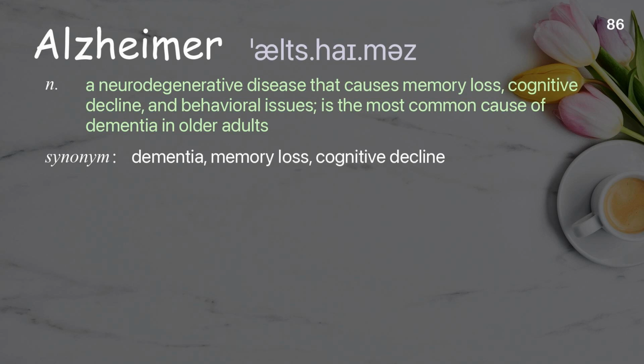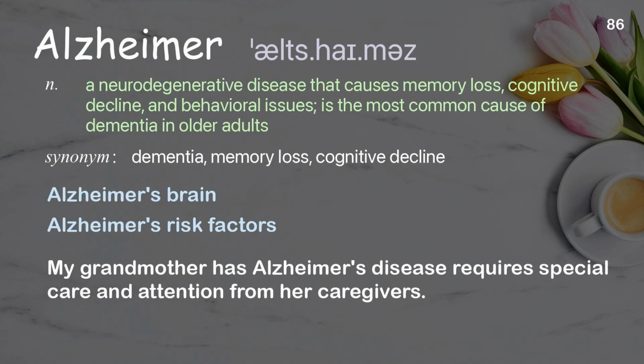Alzheimer. A neurodegenerative disease that causes memory loss, cognitive decline, and behavioral issues, and is the most common cause of dementia in older adults. Examples: Alzheimer's brain. Alzheimer's risk factors. My grandmother has Alzheimer's disease, requires special care and attention from her caregivers.